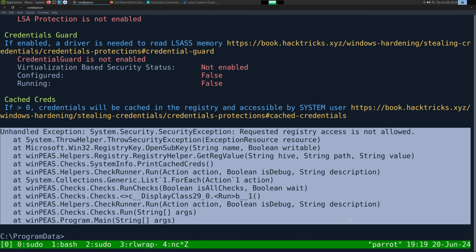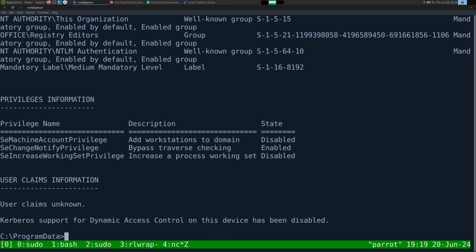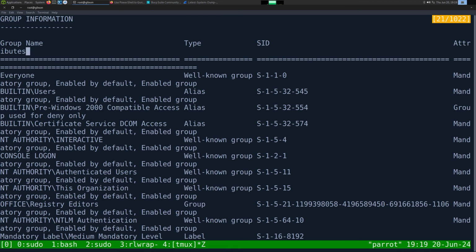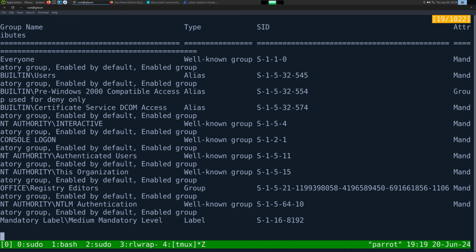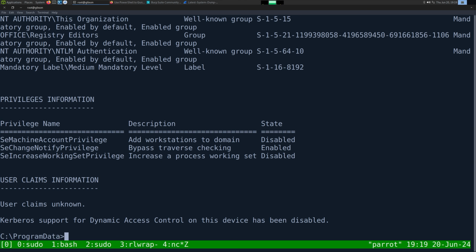Requested registry access is not allowed. So if we do a whoami /all, let's see what groups we are. Here's our privileges. Let's see, what else do we have? Oddly enough, we have this Registry Editor group. It's odd that WinPeas is complaining that it can't access the registry, but okay.